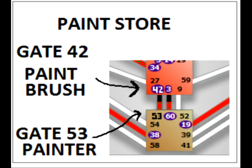Let's take a break. And someone who has the gate 42, the paintbrush, they will be criticizing every detail, because that's what they are. They want more and more and more, and they want to increase, and they don't know when to stop. So with this gate, keep an eye on them. You don't want them to get exhausted.